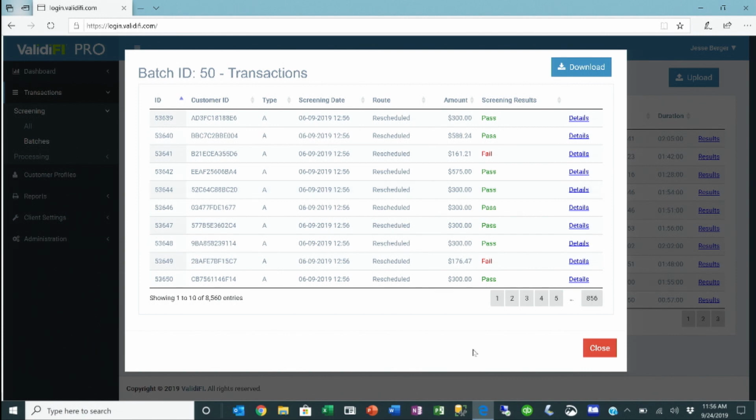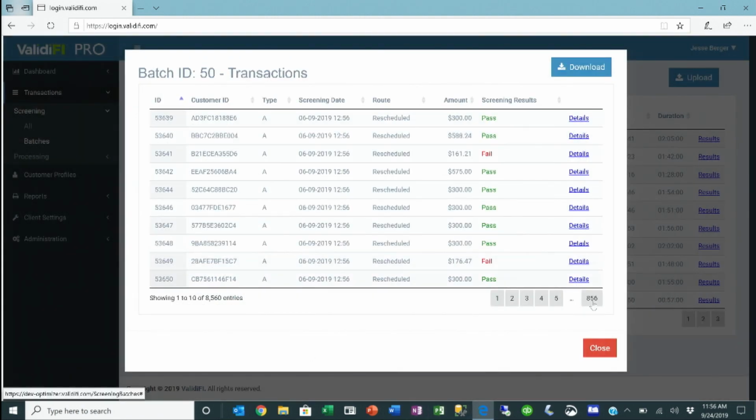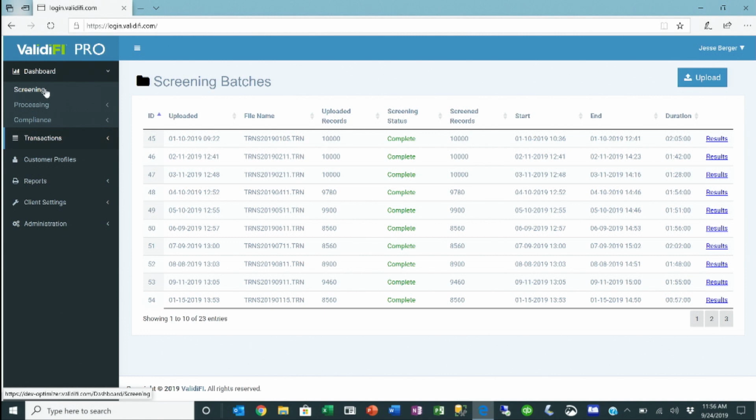So a little bit more about the system. If you want to see exactly how that transaction went through, you can press details. You can see the exact rules and workflows that were associated with this transaction within the Pro. So let's look at a couple other areas in the system as well. There are basically three areas. If you go to the dashboard, you have screening, processing, and compliance.